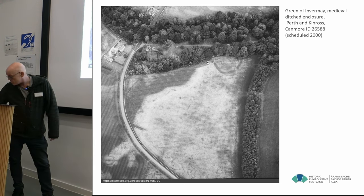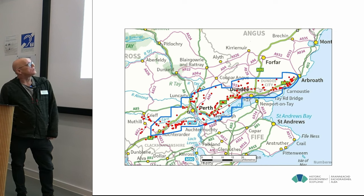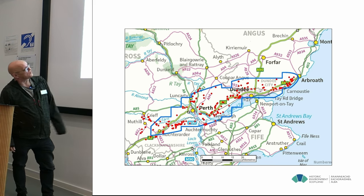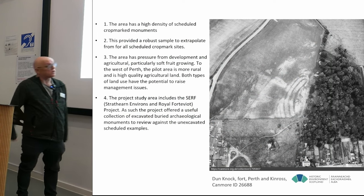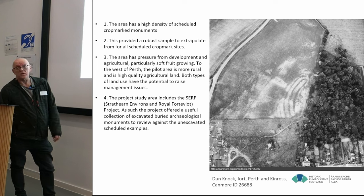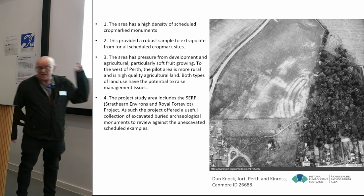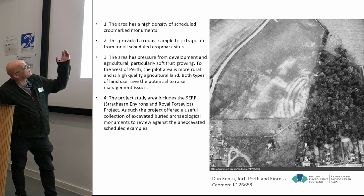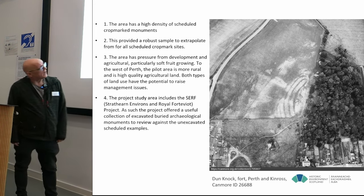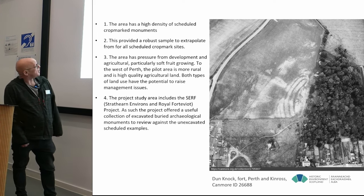So as part of our maintenance, we do projects. We did a project recently, which was on our sites in this area. You can see we chose a corridor between Arbroath and the side of Auchterarder. Partly we did it because there were a lot of cropmark sites, so 219, which is a good percentage of the, I think it's about 1,200 exactly, that are scheduled. Essentially, a good sample, lots of sites we could extrapolate from, and it's in an area where management of land and scheduled monuments that are crop marked, which are invisible, can cause issues for land managers.